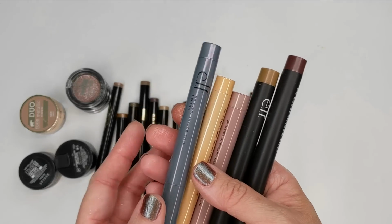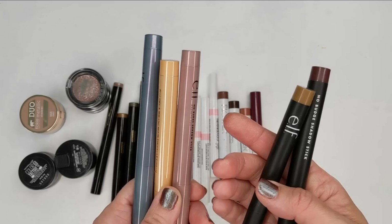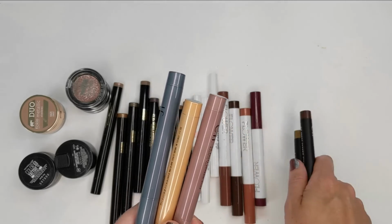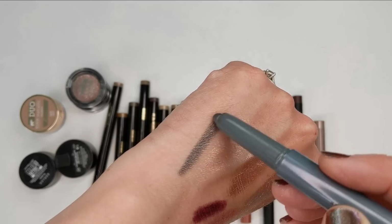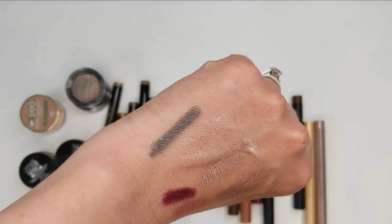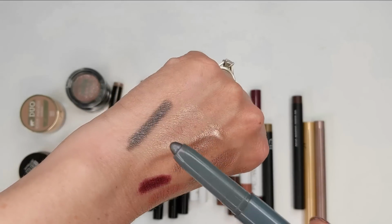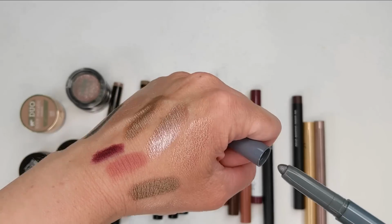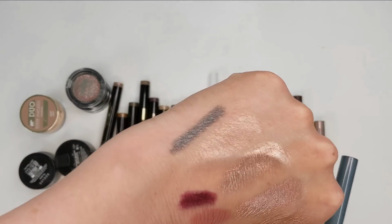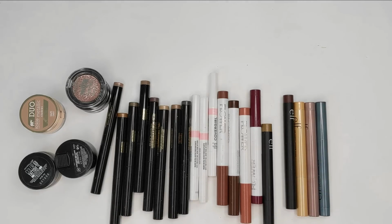Also, e.l.f. has their No Budge shadow sticks. These are also really good. I have some in the new packaging and then a few in the older packaging. I made a really pretty eye look with these in a video a couple months ago. I love this color in particular. This is Blue Steel. It's kind of like a grayish blue, but again, just like the old CoverGirl ones, these are really nice and creamy and they blend really nicely. So anyway, guys, that is my cream eyeshadow collection.